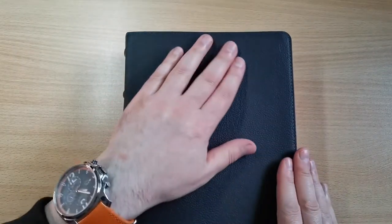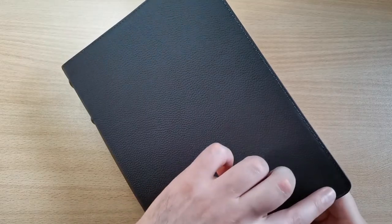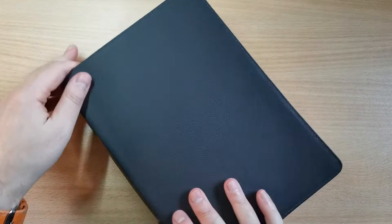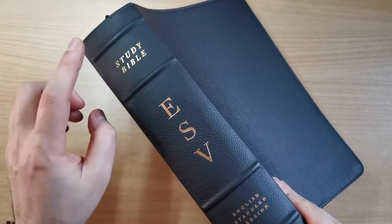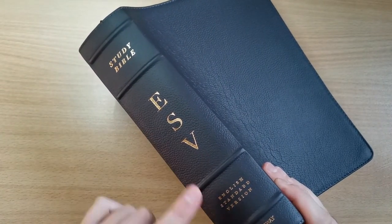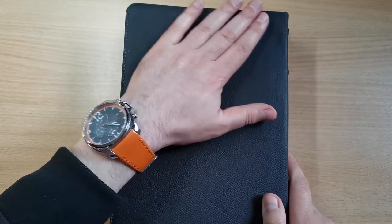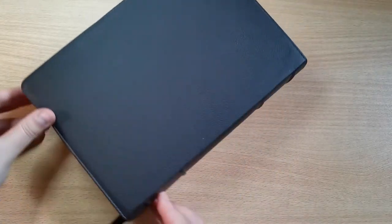And let's take a look at this Bible. Check this out. That is a very, very dark brown color. It's nearly like black, but yeah, definitely it's brown. It comes with perimeter stitching as well, all around the perimeter and the spine. It comes with 1, 2, 3, and 4 raised hubs with Study Bible, ESV, English Standard Version, and Crossway logos stamped in gold. The back is also just a plain cover. There's nothing stamped on it.